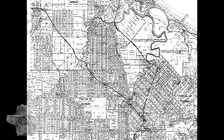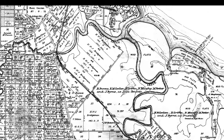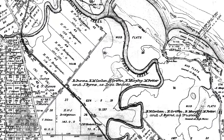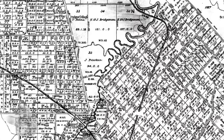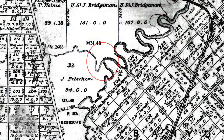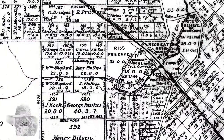This is back in the 1920s, I think. But it's just such a cool map. Look at the writing. It's all hand done, no printing. Here we are coming up. You can see there Zillmere Waterholes. That's where the creek joins that drains Zillmere. From there upwards is Downfall Creek, across the railway line there at Virginia.